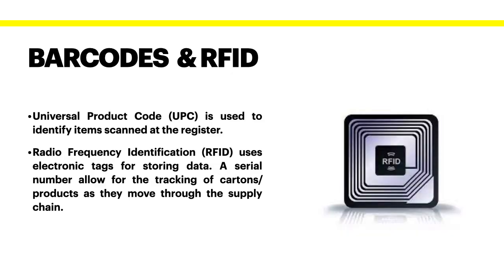Barcodes and RFID. Universal Product Code, also known as the UPC, is used to identify items scanned at the register. The UPC will tell the retailer the size, style, and color of a garment. It will also remove that garment from inventory. The RFID, or radio frequency identification, uses electronic tags for storing data. A serial number allows for the tracking of cartons and products as they move through the supply chain.